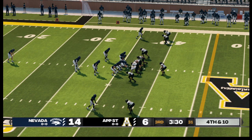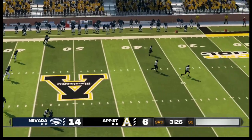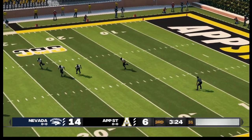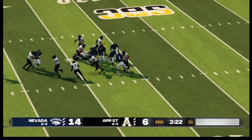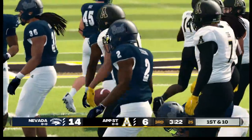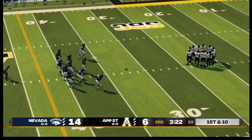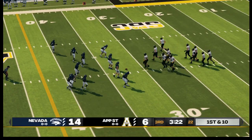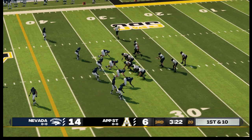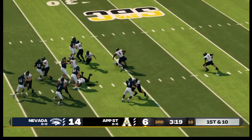Dion is waiting for the snap. And this one is a beauty. He's out to the 30. He makes it to the 32-yard line. This deficit can be easily overcome, sure. But they have to be thinking if they don't get something going on this series, the burden is going to be felt by their defense.